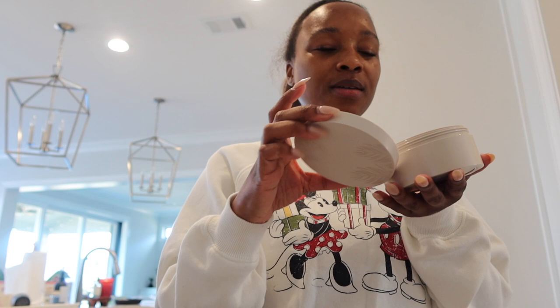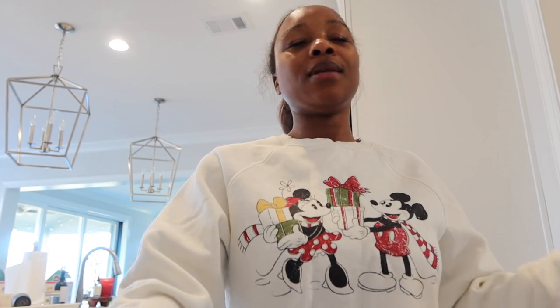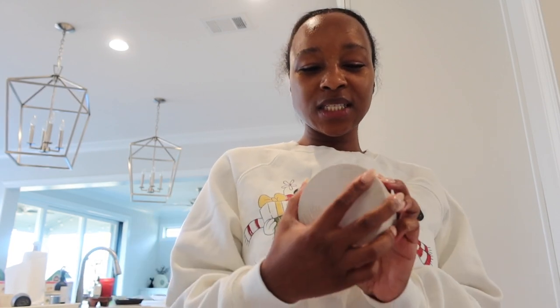It smells really good. I have not put this on my body yet, but the Sol de Janeiro body butter, the Brazilian Bum Bum cream, that smells good. I got the orange one, and I put it all over my body one day, and I almost threw up within the first hour because it was just so strong. And I feel like this is gonna be the same.